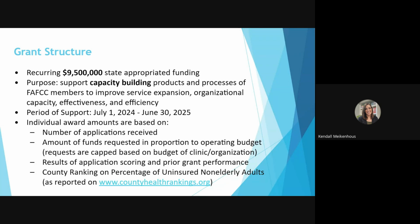The total number of awards and the amount of each award will depend on a few factors: the number of applications we receive, the amount of funds requested in proportion to your operating budget. There are caps on the requests, which we'll discuss in more detail later. And your application score, and we'll go into how that is scored in a bit.